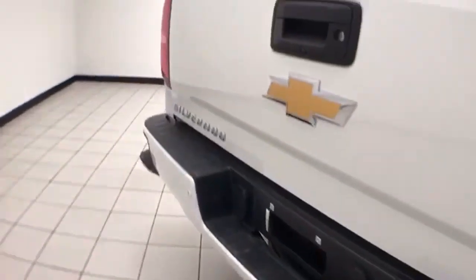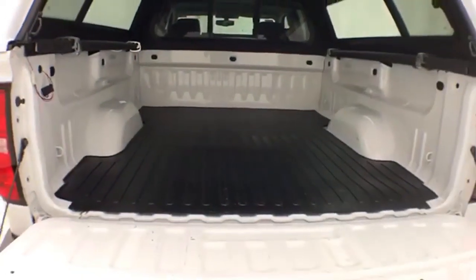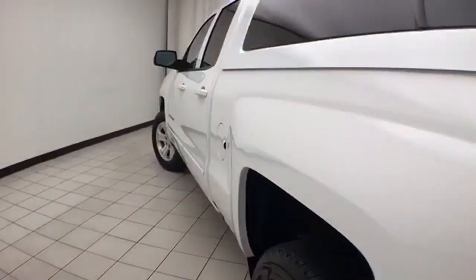Heavy-duty trailering package. That backup camera is perfect for hooking up a trailer without any assistance. Easy lift tailgate. And very clean, no dents or dings in the body.